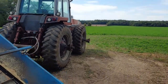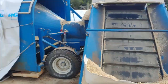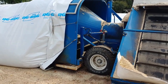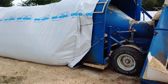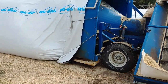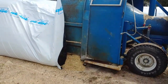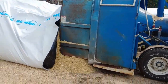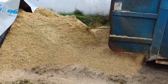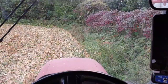Well, we got the bag filled. Now Dad's gonna jerk the bagger back and forth a few times. Try to get the rest of the snaplage that's in there out. Now we're gonna have to take quite a bit out of here to seal it up good. But, oh well, she's full. Now I get to pork all that out.